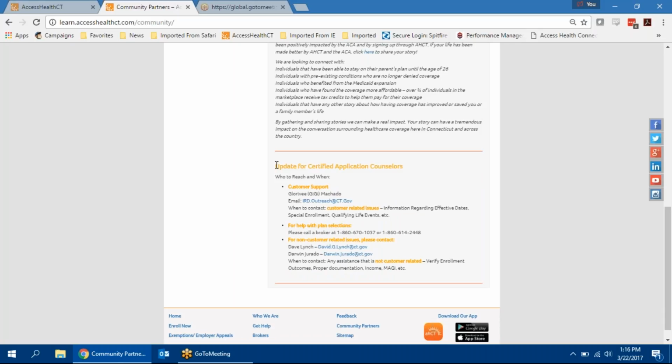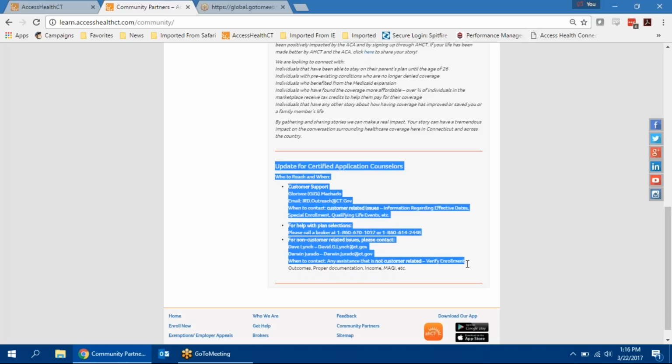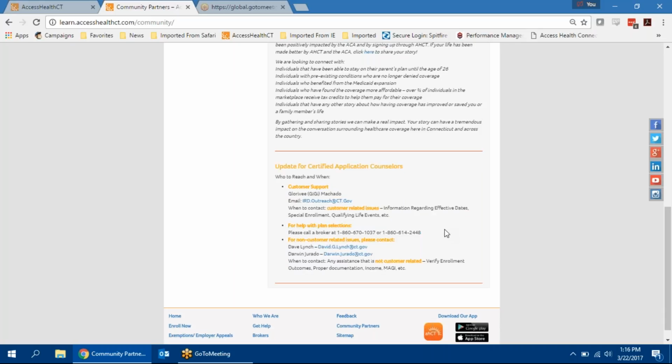For certified application counselors, I'm going to highlight this section down here. We keep this updated as our staff structure changes, and there have been a couple of changes recently with Dave Lynch and Gigi. So just pay attention to how we've broken this out for you. It tells you which issues to contact, or who to contact with which issues. And of course, if you ever reach out to a different person than you're supposed to, we will circulate and get you in touch with the right person.